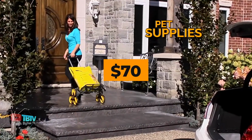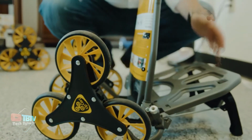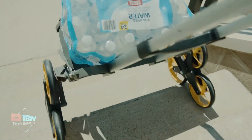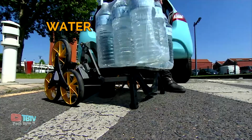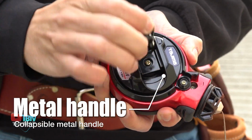It's available for $70. The load capacity, ease of use, and lifetime warranty make it a worthwhile investment. Not only will it make your life easier now, but it'll also provide you with a reliable transportation solution for the future.